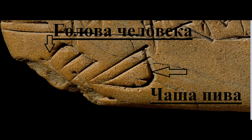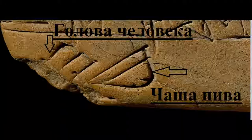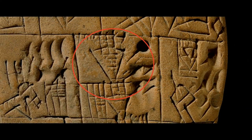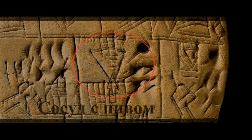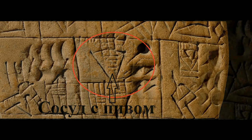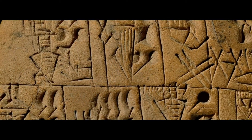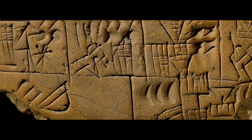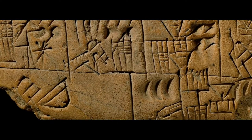Another important character is the bowl tipped towards a human head, in the bottom row on the left. This is the sign for to eat, and it is what shows us that the text is about rations. Writing is the physical recording of a spoken language. It is a relatively late invention in human development. It emerged in southern Iraq around 3200 BC.